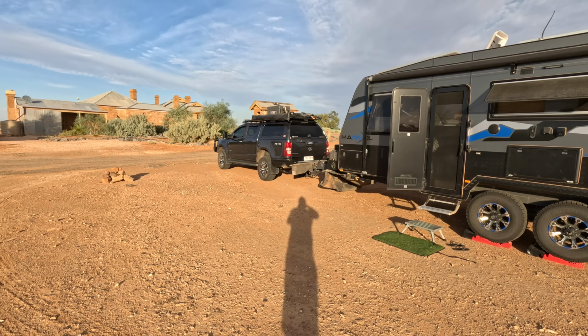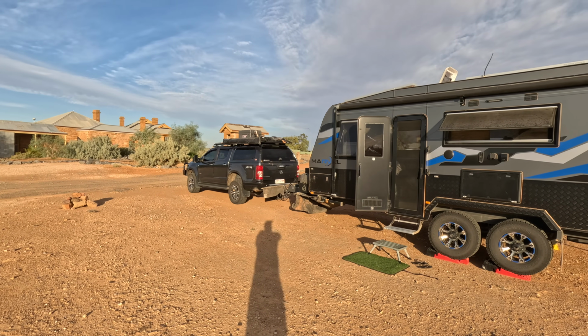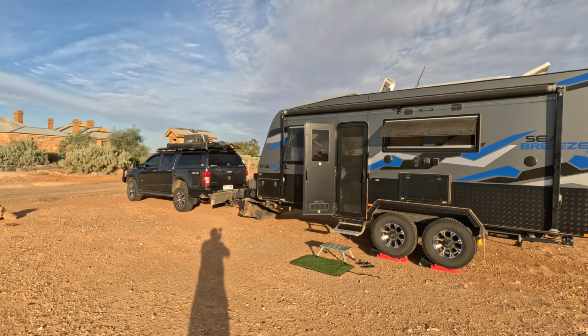It cost us $15 a night here on an unpowered site. If you want power, I think it's about $30 to $35. We did, however, get a discounted rate on the unpowered site because there's some workmen here at the moment and she couldn't find it within herself to charge full price when there's a little bit of noise from generators and things like that going on.